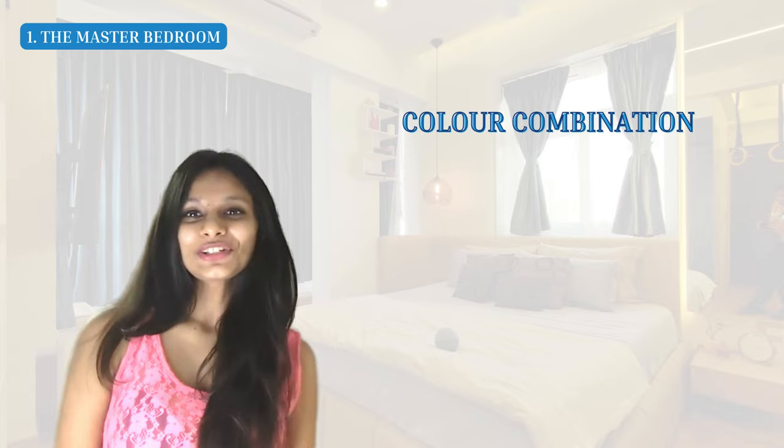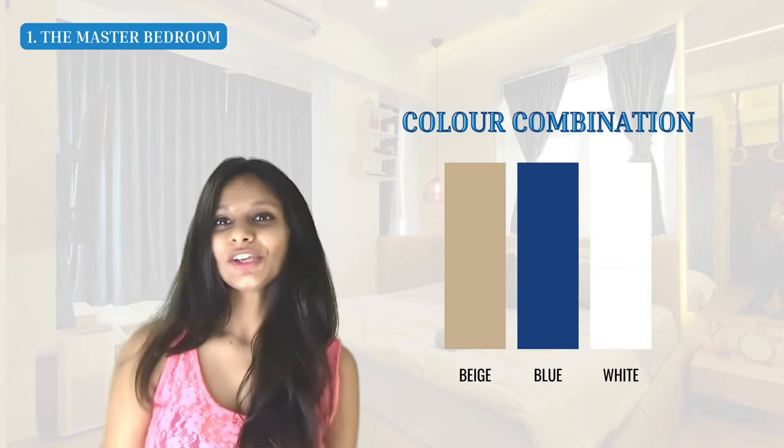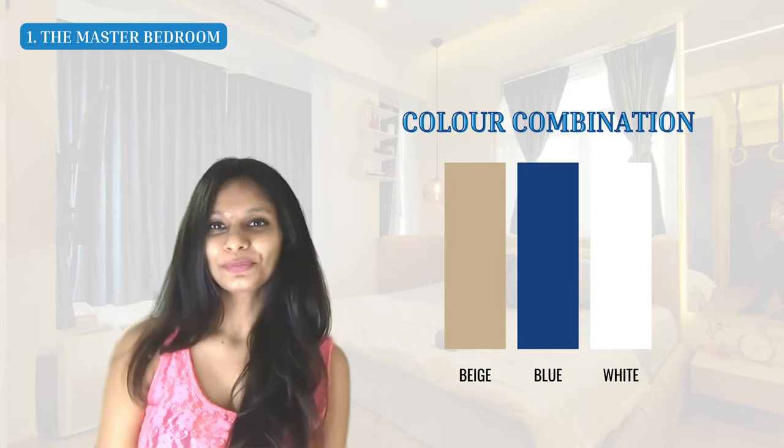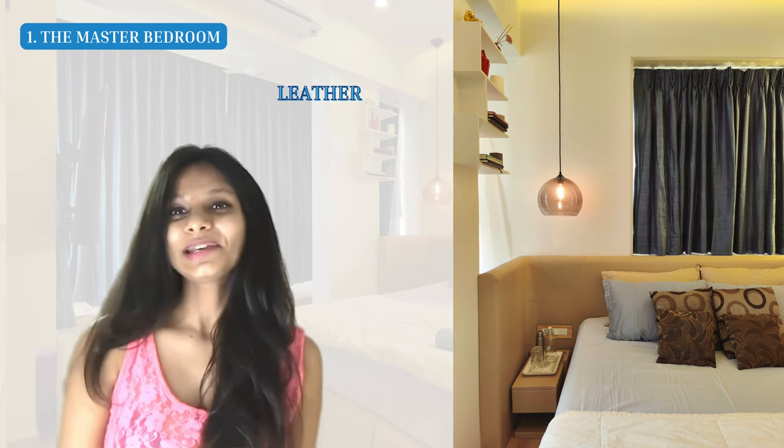The color combination of this bedroom was quite simple yet exquisite. We chose beige, blue and white for the entire bedroom. Let's understand a little more in detail as to how and why we chose this. Now for the bed, he wanted a luxurious feel. So we chose leather, a leather cladded bed, and to match it, the side tables as well.